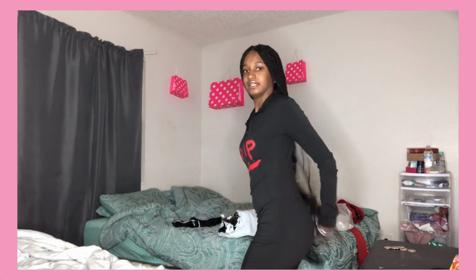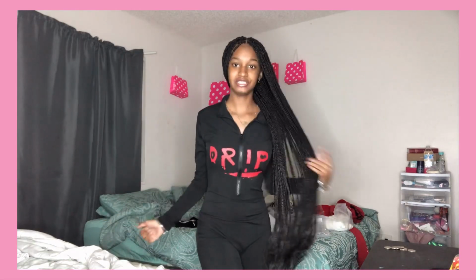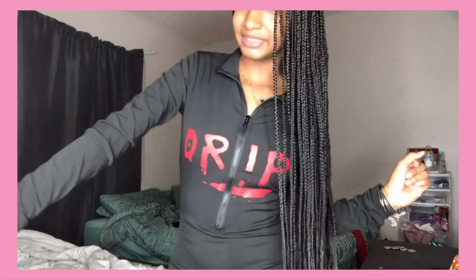Yeah, it fits so good, and I'm skinny, and I'm glad that it fits me nice and snug, because if you're skinny, this is perfect for you. You don't have to worry about it being too loose, okay? Like I said, here's the back of it. I love how it fits. It's showing a little shape, you know what I mean? It goes all the way down.